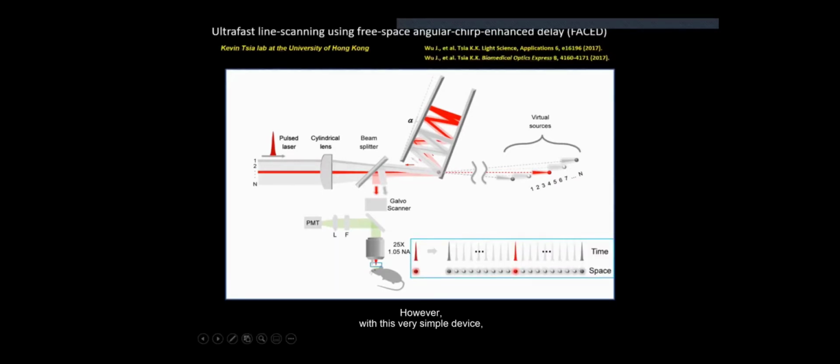However, with this very simple device, what it does is convert a single pulse, which will form a single focus, into an array of sub-pulses that are temporally separated and spatially separated as well. In other words, the FACET unit can scan the focus in 1 dimension at the laser repetition rate, which in our case is 1 megahertz. In order to form a 2-dimensional image, we just need to scan using the conventional galvo along the orthogonal direction. And even using a conventional galvo, it's very easy to achieve 1,000 frames per second.